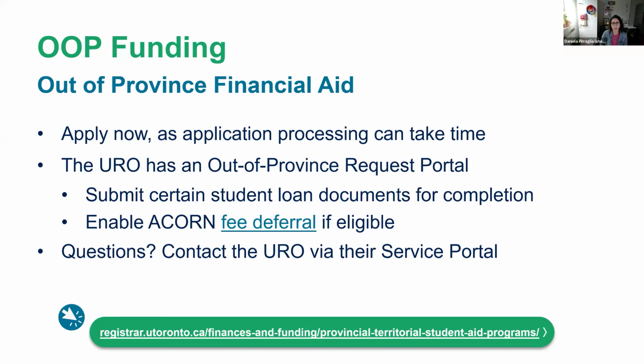But if you have a really specific question, I may direct you to the University Registrar's Office, just because they actually have access to your application and they can see much more detail than I can.